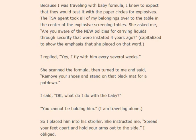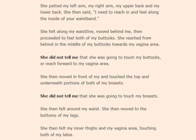'You cannot be holding him.' In parentheses, I'm traveling alone. So I placed him into his stroller. She instructed me, 'Spread your feet apart and hold your arms out to the side.' I obliged. She patted my left arm, my right arm, my upper back, and my lower back. She then said, 'I need to reach in and feel along the inside of your waistband.' She felt along my waistline, moved behind me, then proceeded to feel both of my buttocks. She reached from behind in the middle of my buttocks towards my vagina area. She did not tell me that she was going to touch my buttocks or reach forward to my vagina area. She then moved in front of me and touched the top and underneath portions of both of my breasts.